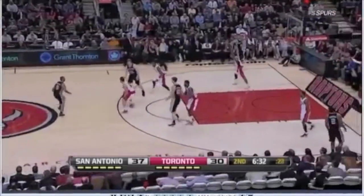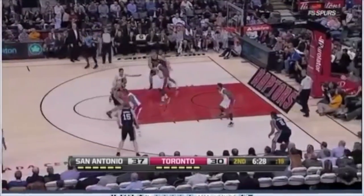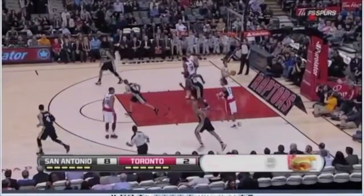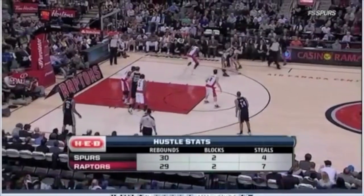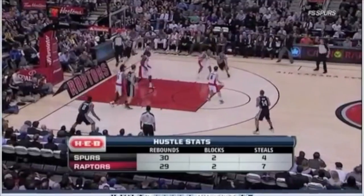At number 11, we have Tony Parker and the Tony Parker floater. Tony Parker was very effective in that, not being a very tall player and having to be able to drive into the paint and face much taller defenders. In the event that the defender was still in front of him, he'd be able to throw a floater to try to avoid the shot from being blocked. Tony was very effective at this. He did it consistently and to great success in San Antonio.